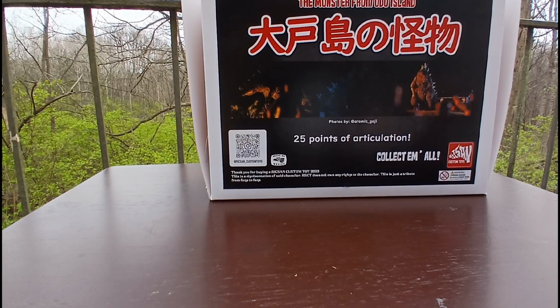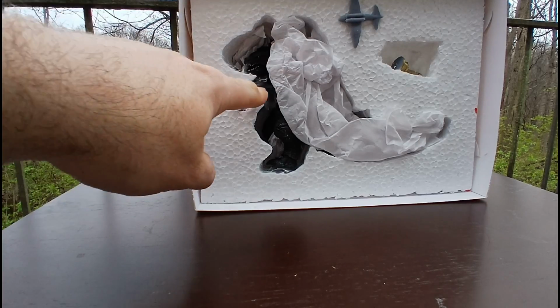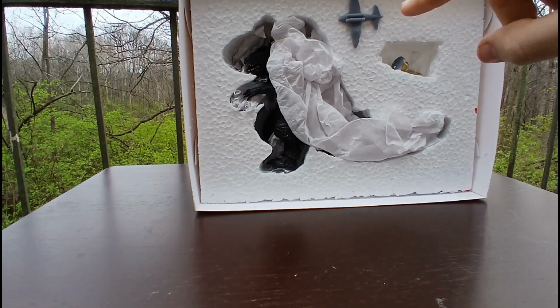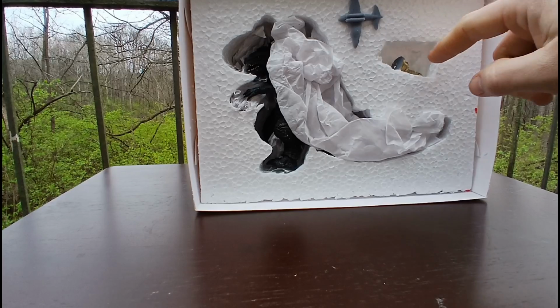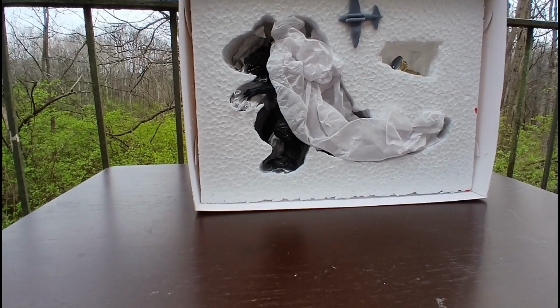I am so anxious to get my hands on this. Now here is a shock. I'm actually very surprised with this because I wasn't anticipating this. I was just expecting the figure. It also comes with a plane, and it comes with a Grammy Award along with it. I am so shocked by this in a good way. This isn't in a bad way. This is in a good way. So I didn't even expect that. Like I said, I was more or less expecting just the Godzilla figure itself.